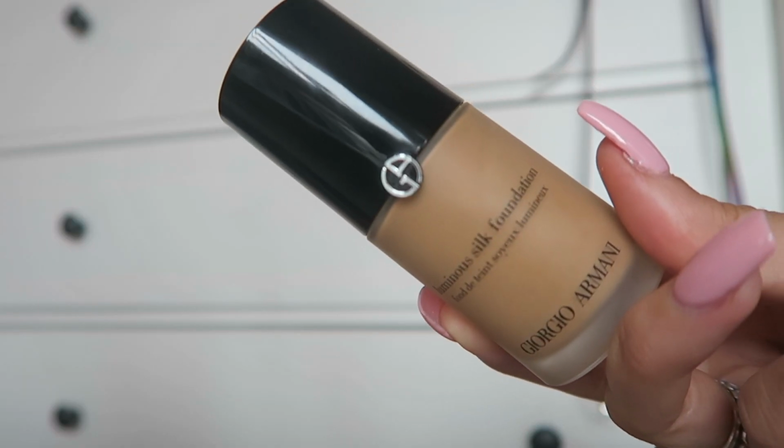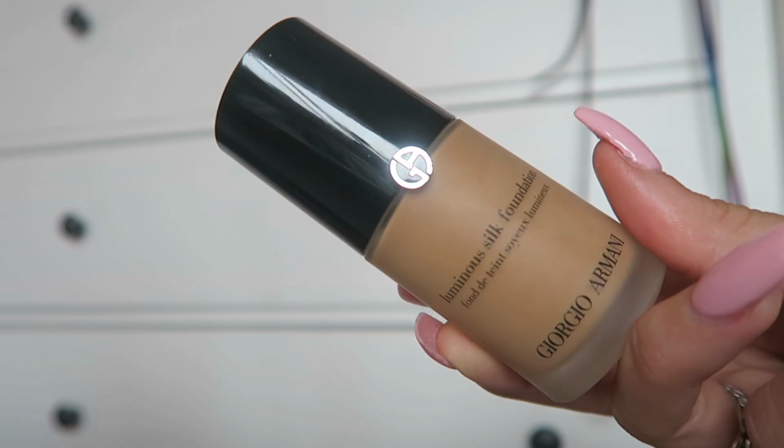So then I go in with foundation. Lately I've been taking the Giorgio Armani Luminous Silk Foundation. I'm really liking the texture of this on my skin, and I really like how lightweight it is. It's almost just a little bit heavier than a BB cream, way lighter than my Estee Lauder or the All Nighter from Urban Decay or something like that. So I just like a light foundation.